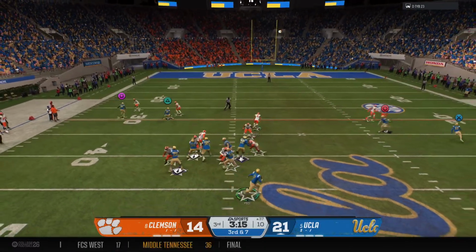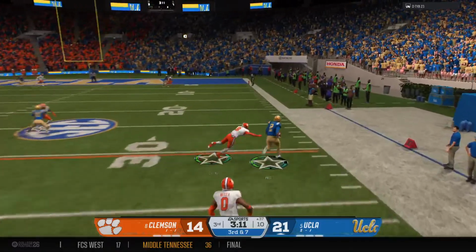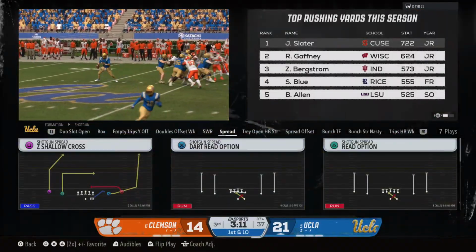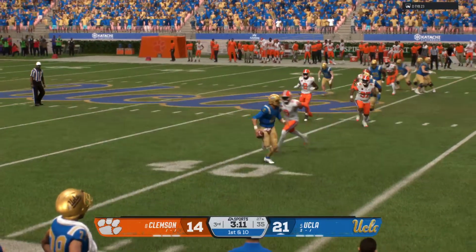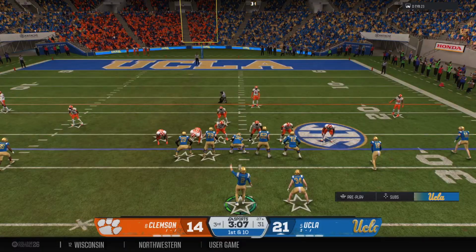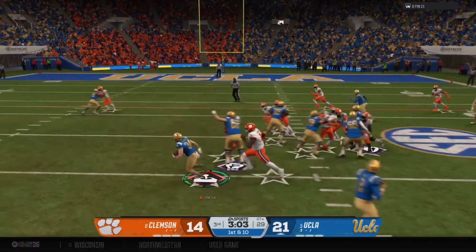Dropping back, it's Price. Looking to scramble. Looks like he's going to run it. And he'll step out of bounds after a solid gain on that run. Boy, this defense, everything you want from them they do here except contain the quarterback. Nobody's open downfield. They pressure the quarterback. The only problem is they can't keep him short of the first down marker.